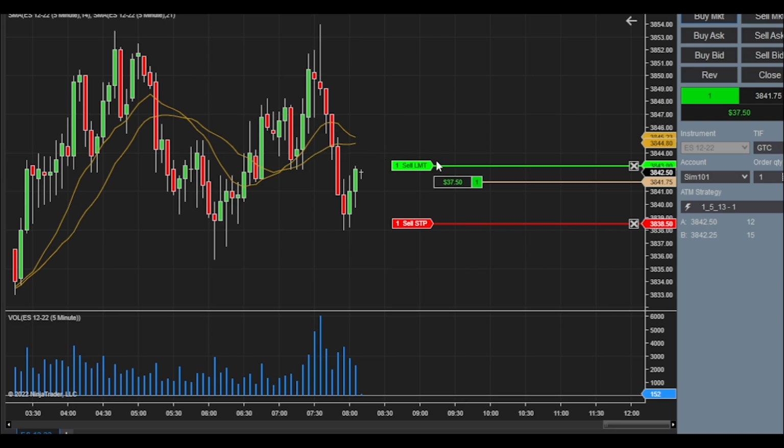Now let's say we just want to close this out. It shows we're up $37.50. If you want to change that, you want to see how many points you're up, you can do so right here. So we're up 0.75. Now we're down 1 point. Whatever you want to look at. If you want to see your P&L, you just click there.